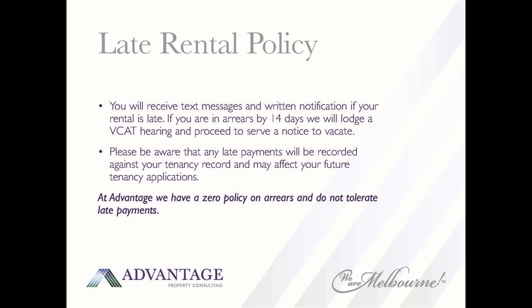You will receive text messages and written notification if your rental is late. If you are in arrears by 14 days, we will lodge a VCAT hearing and proceed to serve a notice to vacate. Please be aware that any late payments will be recorded against your tenancy record and may affect your future tenancy applications. At Advantage, we have a zero policy on arrears and do not tolerate late payments.